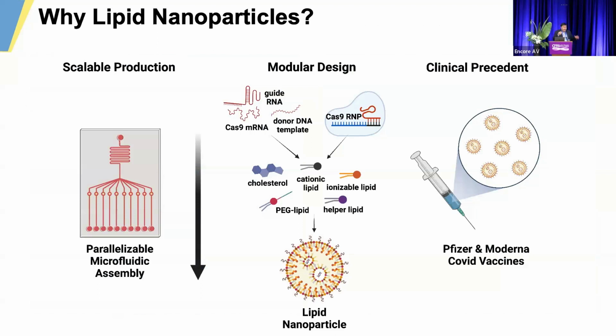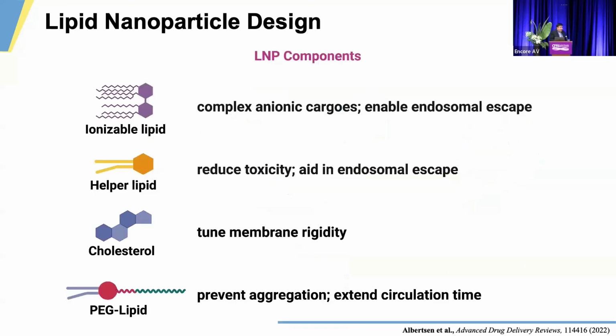And they're appealing because you can make them scalably using what are called microfluidic mixing approaches, which we'll get into in a little bit. They're modular by design, so we can configure them for different applications, such as our need to make a snowplow versus a delivery truck. And there's clinical precedent for using them, from what we've learned from the recent pandemic. And so when designing lipid nanoparticles, there's really four components that you have to think about.